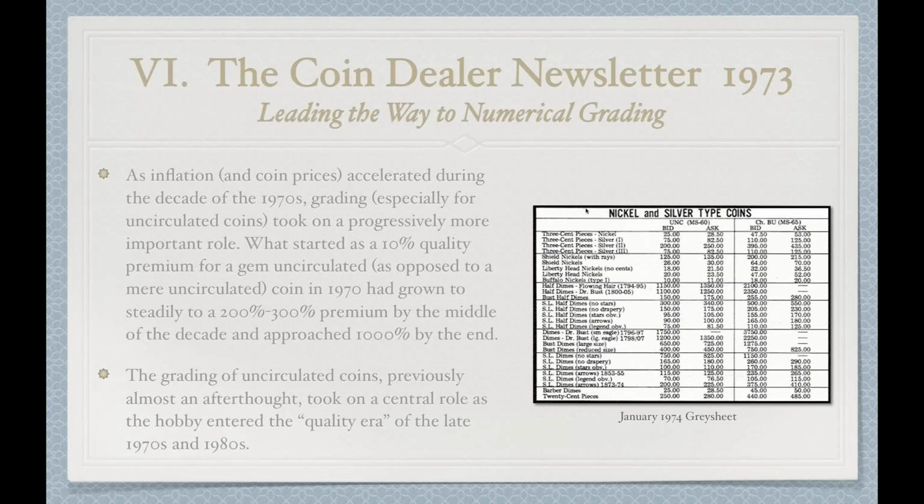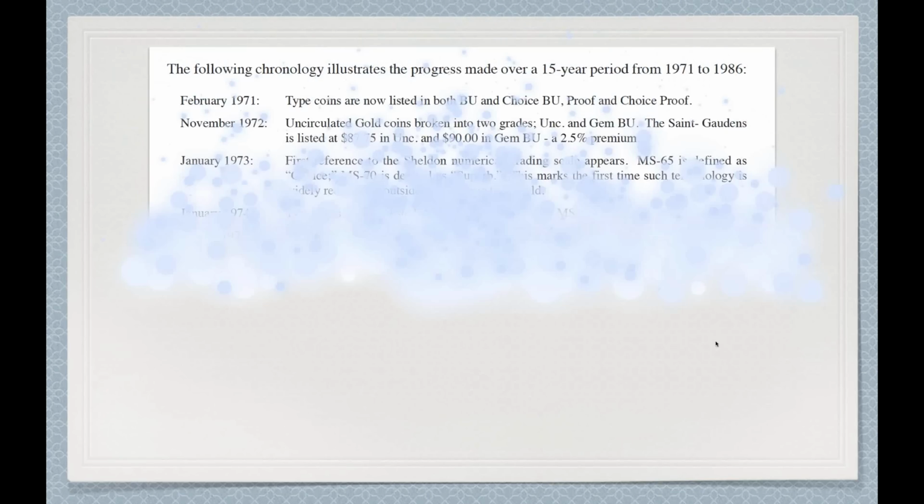Now, with this interest, the Coin Dealer Newsletter, of course, had to transform itself, because whereas at one time it only looked at one uncirculated grade, and by 1974 you were looking at two, as the 70s wore into the 80s, the slice had to be done finer and finer. In other words, MS-63 and MS-64 took on importance.